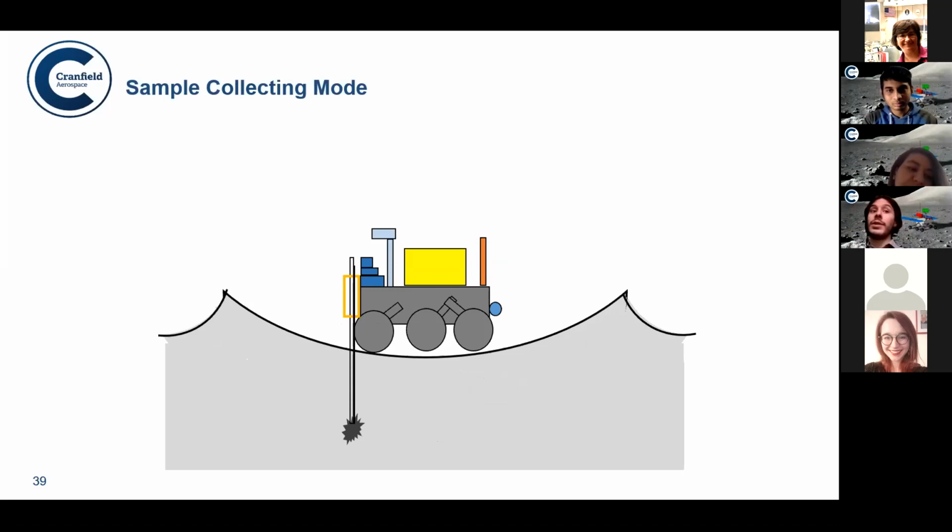So now, once the rover has reached one of the locations previously mentioned, a high density zone or high concentration zone, the rover will proceed to the sample collecting mode. During this mode, the rover will use its drill to take samples. The samples will then be stored in the sample box previously mentioned that will be located right next to the drill. Again, all this operation will be explained in more detail by the mechanical rover package.